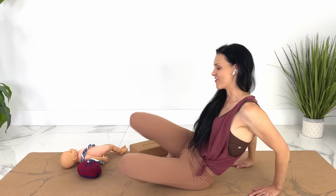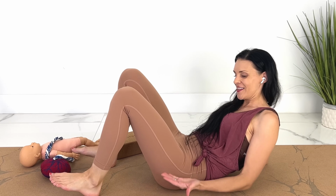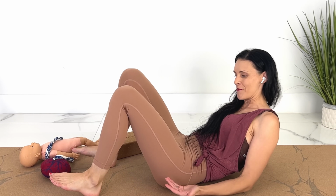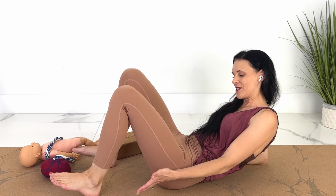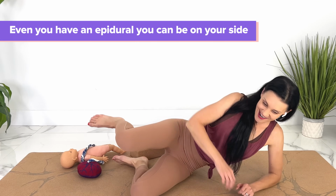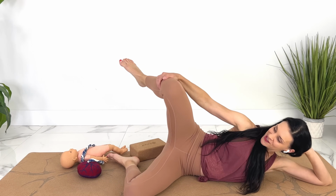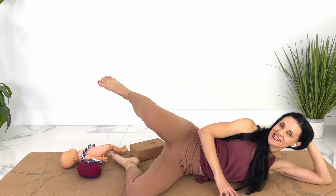It's really mind-blowing to me why so many women are still birthing on their backs. It is not using gravity, and the pressure on the sacrum is actually pushing the tailbone into where the baby is coming out and closing the outlet for the baby to come out. Even if you have an epidural, you can be on your side, supported by a person or a peanut ball, and then you still have movement of your pelvis as needed.